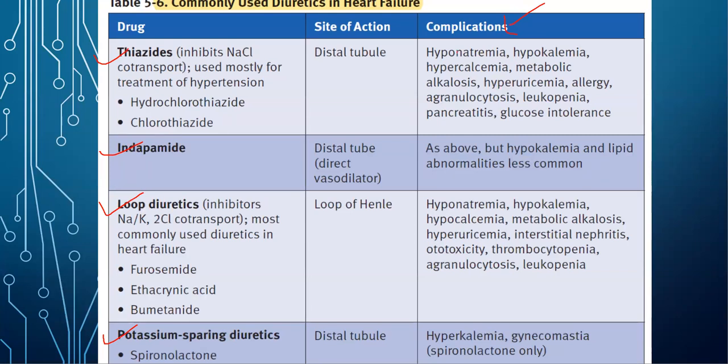So for thiazide diuretics, the most common complications are it can cause low sodium, low potassium, but it can increase the calcium. It can increase the uric acid. So if a patient has gout, that can make it worse, because gout patients, if they have high uric acid, it will just make it worse. This can also cause glucose intolerance. So for a diabetic patient, it is not a very good medication. It can also cause agranulocytosis or pancreatitis.